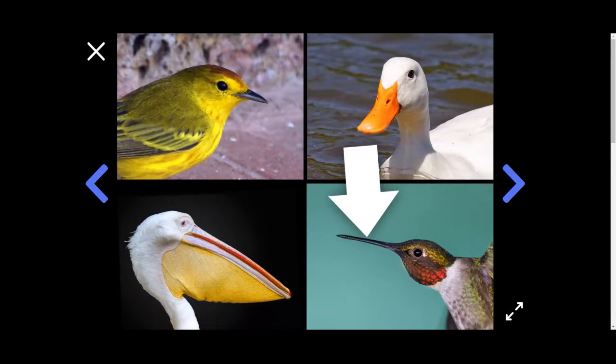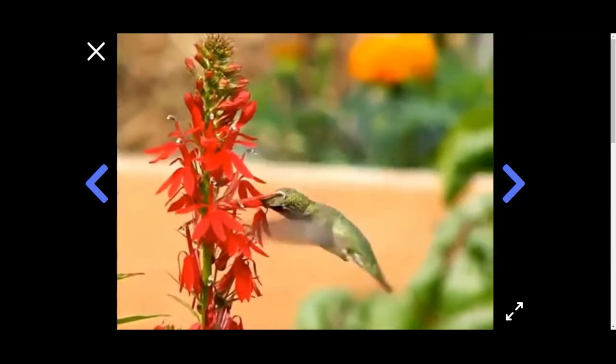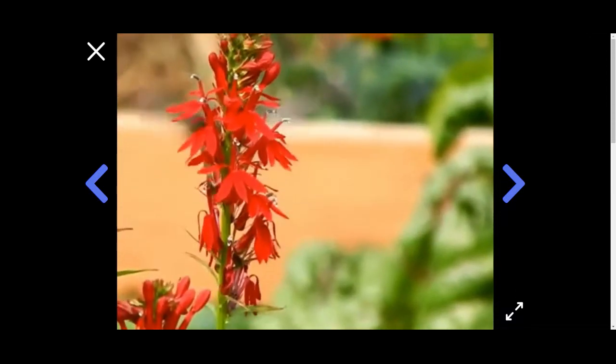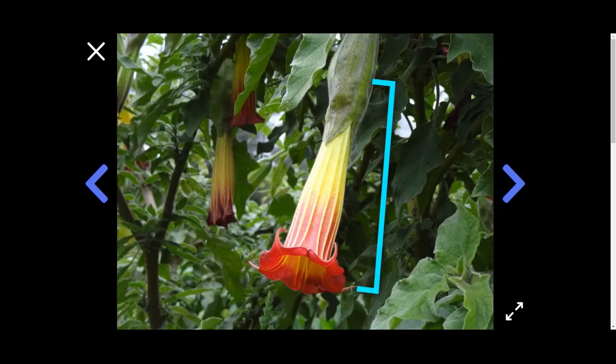Now, what about other beaks? Have you ever seen this bird? It's a hummingbird. It has a long beak, like a straw, which is perfect for what they eat. Hummingbirds can use their beaks to reach deep into flowers and slurp some of the sugary nectar that's found inside of every flower.